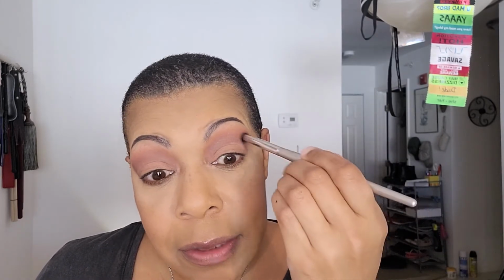All right, so we have a little dimension going on. I'm going to swipe again because I want to build up. And I am putting pressure. I do need a denser brush, and I do have a denser brush, but for some reason I'm just committed to using this one since it's already in my hand. I'm going to swipe again. Actually, this side doesn't need to be built up. Just this side does. So I'm sweeping in again, and I am not tapping off my brush in between because I want to get that color down.